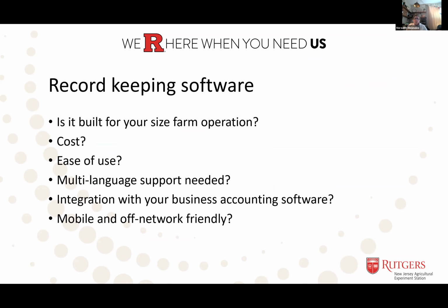We do see more and more record keeping software becoming available to farms. The biggest issue that we see is most software is built for large scale operations and thinking about traceability. And so finding software that's appropriate for diversified farms or farms that are growing many crops seems to be harder to find. So before you sink any money into purchasing record keeping software for the farm, really try to do a test run of it and see if it makes sense logistically for your operation.